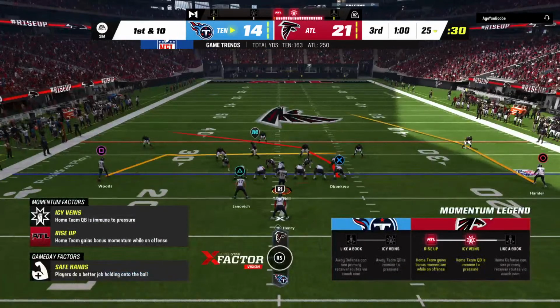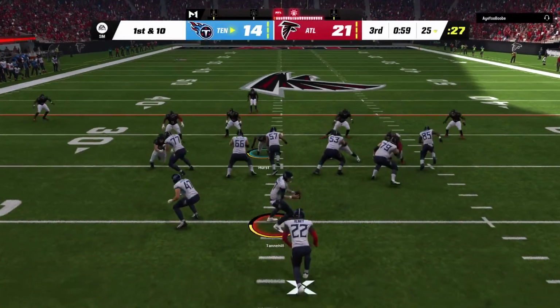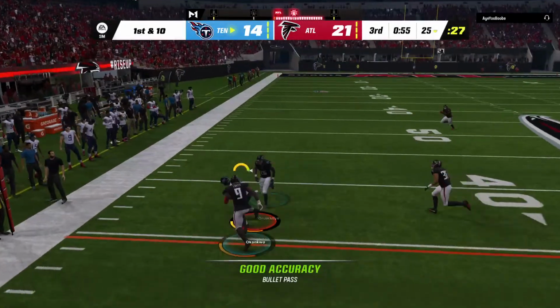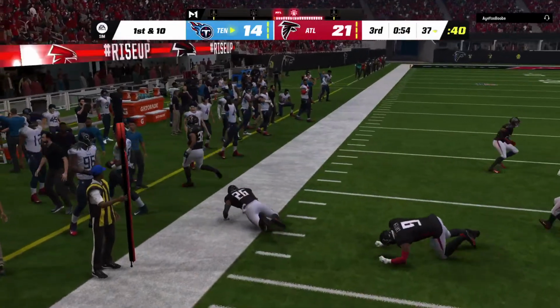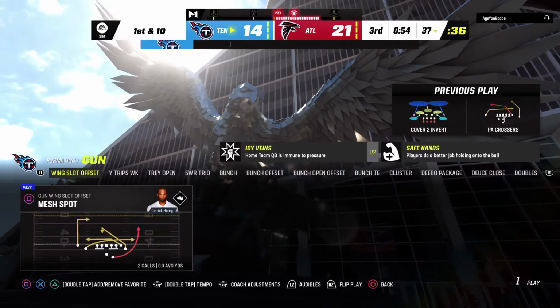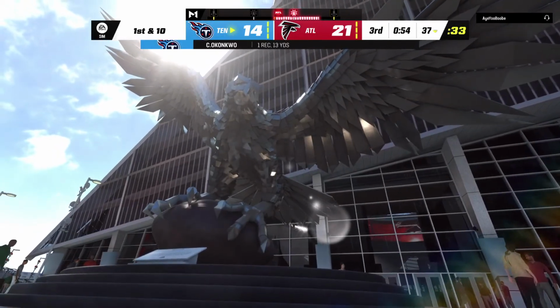The Titans offense set to begin the drive. They'll look for a drive to tie this up, down 21-14 as they have it 1st and 10. A good start to the drive. That's caught out on the left side. And he takes us beyond the 35 before going out of bounds. Solid way to start the drive. 13 yards, picking up the first.